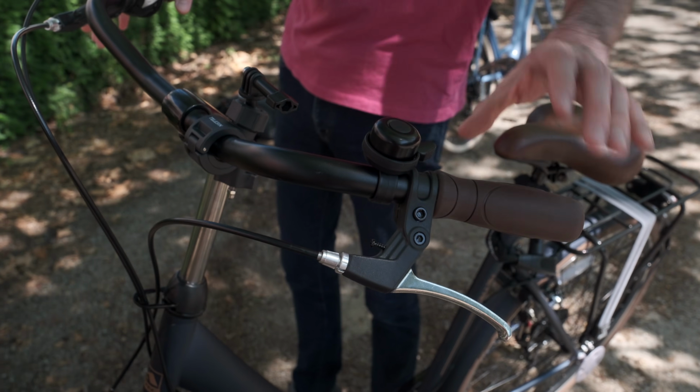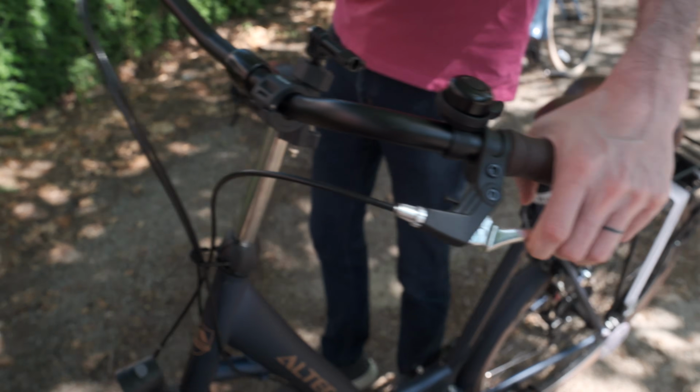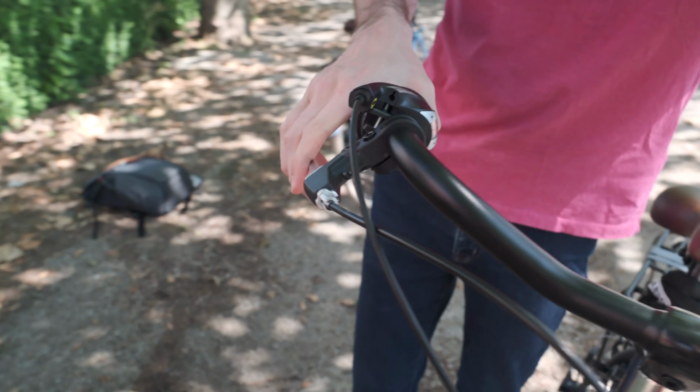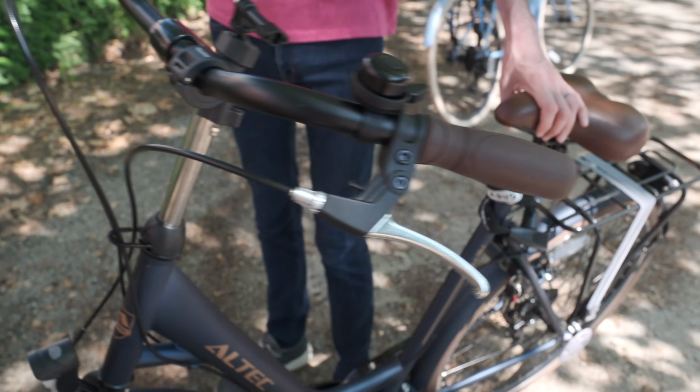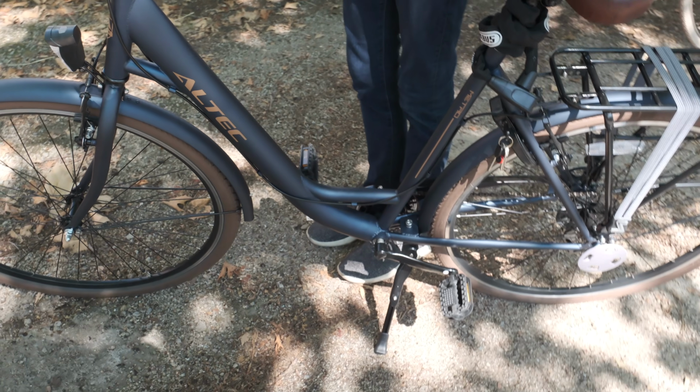Most Dutch bikes come with a bell. Ding ding. Ours actually came with handbrakes because this is important to us. This is what we're familiar with. There are a lot of Dutch bikes here that you pedal backwards to stop, but we didn't really want to jump into that because braking's kind of important. We didn't want to worry about that as we were acclimating to riding bikes in the Netherlands.